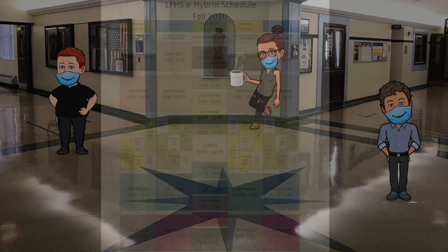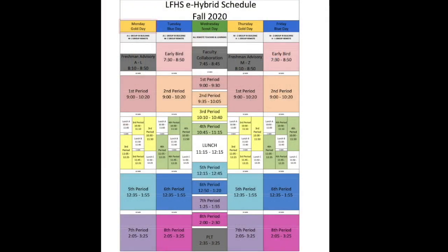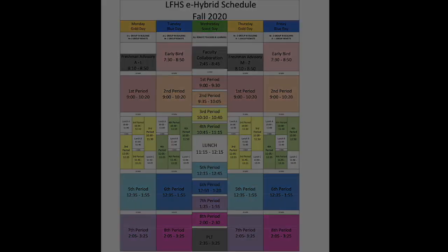And one more thing, the schedule. On Mondays and Tuesdays, students whose last names begin with A through L will attend school in the building, and students whose names begin with M through Z will be working remotely. On Thursdays and Fridays, students with a last name that starts with A through L will be remote, and students with a last name that starts with M through Z will attend in the building. On Wednesdays, nobody will be at school, so facilities management staff can do a deep clean of the building. And that's basically it.